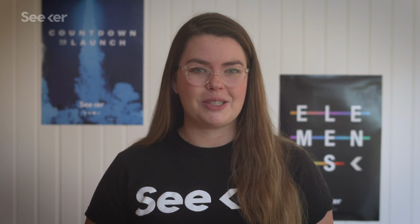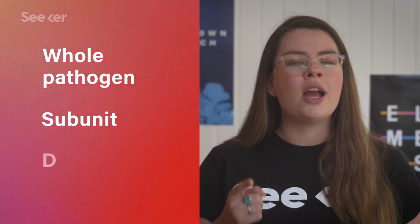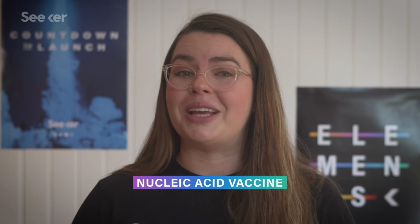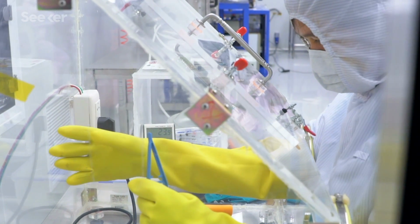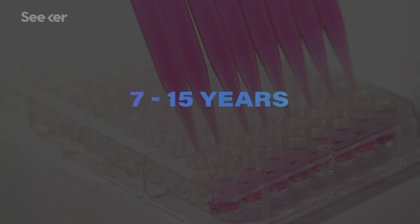Now, to summarize, there are a variety of vaccine types, and the biggest difference between them is how they use the pathogen in the vaccine. It can be the whole pathogen, or just a piece of it, or a newer method using the DNA or RNA of the pathogen. This new method, also known as nucleic acid vaccine development, is what Moderna and University of Oxford are both creating. Typically, for a vaccine to go from the lab to our bodies is a process that can take anywhere from 7 to 15 years.